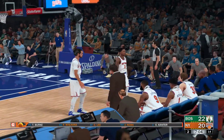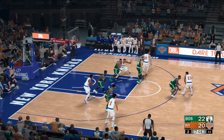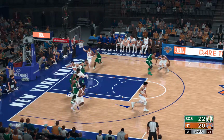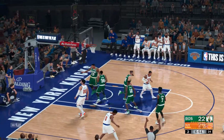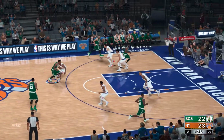A different look for New York. Beasley comes in for Joakim Noah. And it's Williams in for Ntilikina. Burke kicks to Beasley. Lee outside. Nailed from three-point land. Lee's got 8. Good job by Courtney Lee catching the defense by surprise.